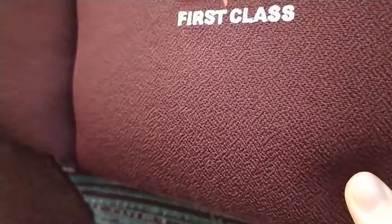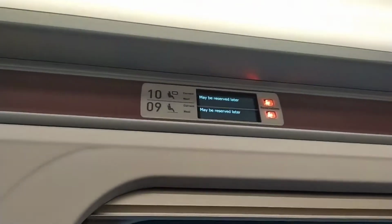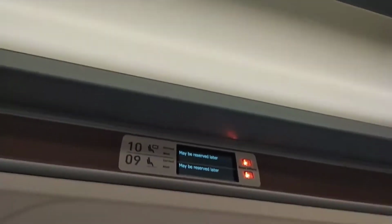The best bit, this is probably one of the most comfiest headrests I've ever used in my life. These seats are sort of fitted with a recline system. Push this down, push, and it's really comfortable. I'm going to stay like this for the journey. There is also electric reservation systems and overhead bag space.